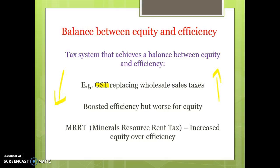So replacing income tax with the GST would be an example of trying to promote efficiency over equity. On the other hand, a tax to promote equity over efficiency was the minerals resource rent tax. So the idea there was that we would tax miners more on their profits and distribute that income to the less fortunate, I suppose, states within Australia at that time.